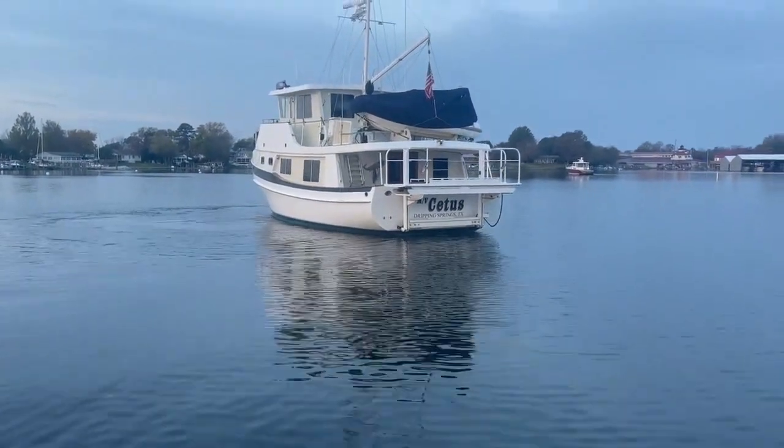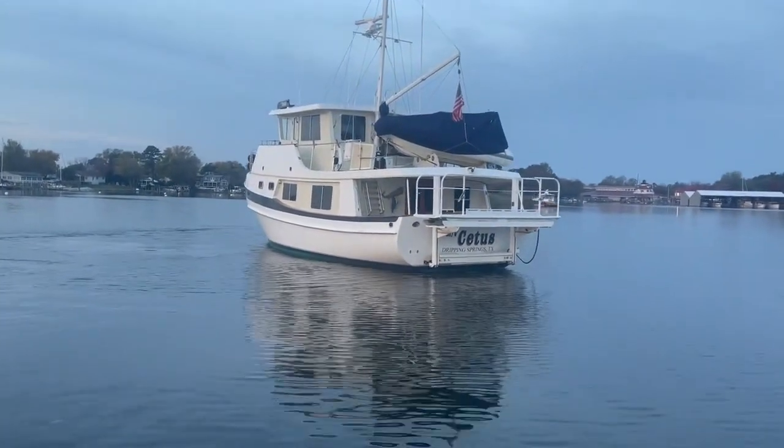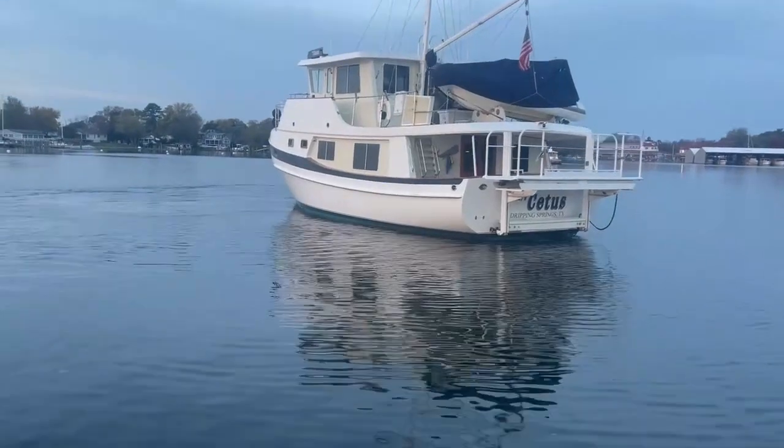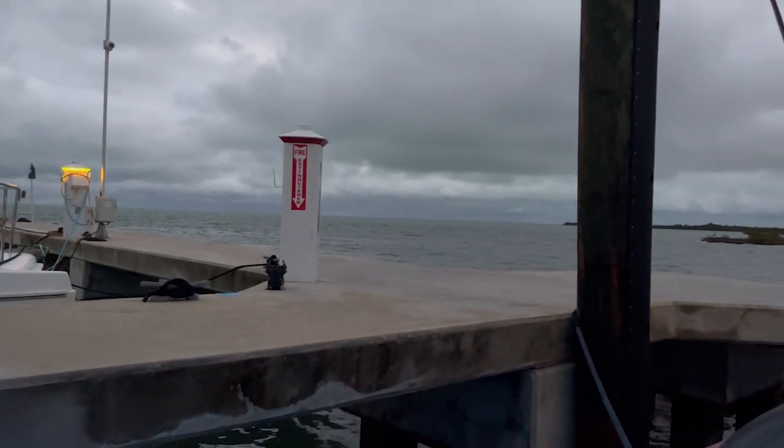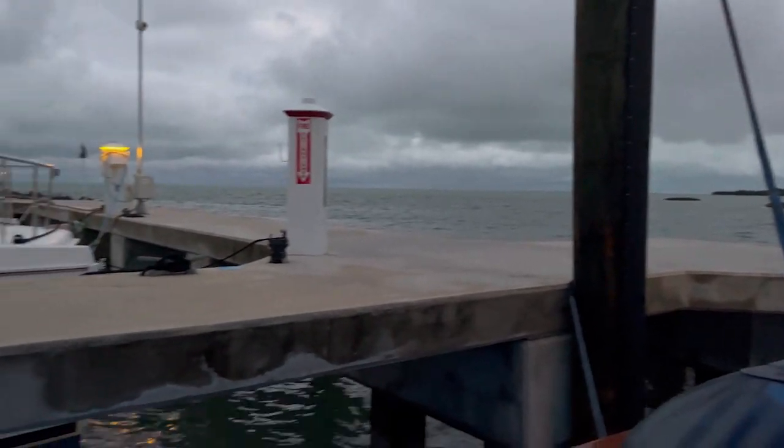It's Jennifer with Underway, drifting and dreaming on the motor vessel Cetus. We're a 48-foot Katie Krogan trawler. This is the morning after a windstorm that had come through.